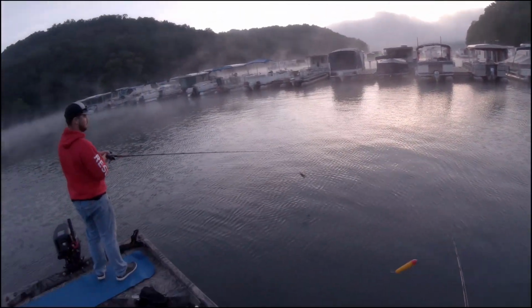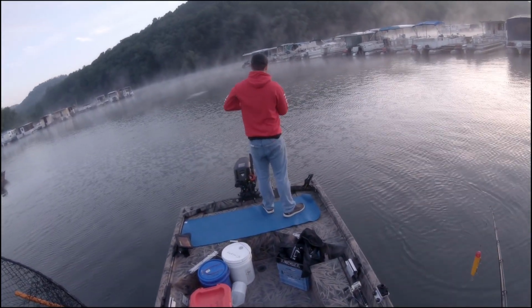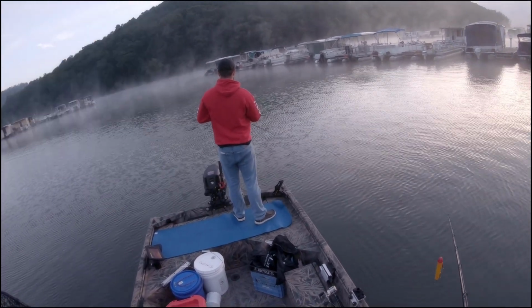Morning, my friends. We're back on Piedmont. Last week, my partner here, Mike, went and caught himself his first muskie. It was a nice one, a 41-incher. So we are back here again. He's throwing the same bait, a bucktail.